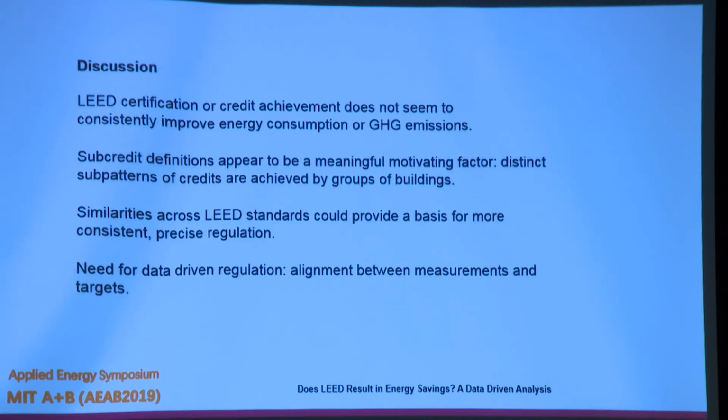So in conclusion, we find that LEED certification and credit achievement and energy and atmosphere subcredit achievement does not really seem to be effective at reducing energy consumption or reducing greenhouse gas emissions. But that these subcredit definitions seem to be a meaningful motivating factor on the part of building owners and construction.